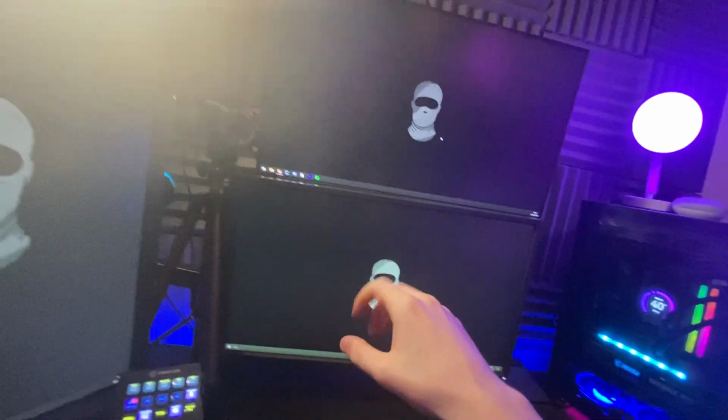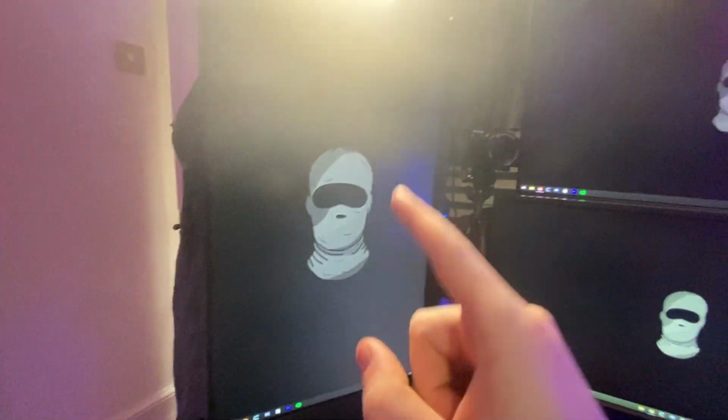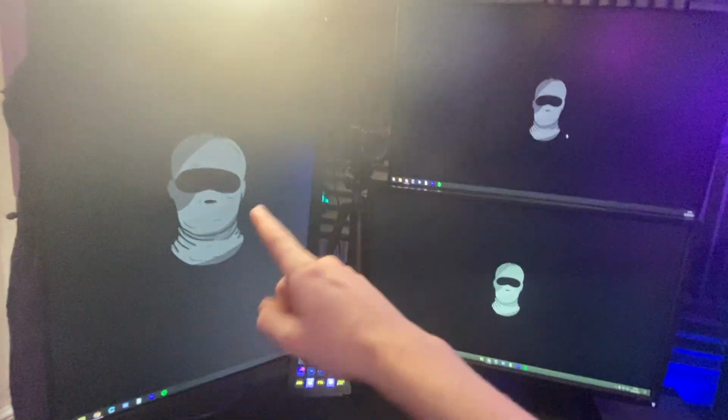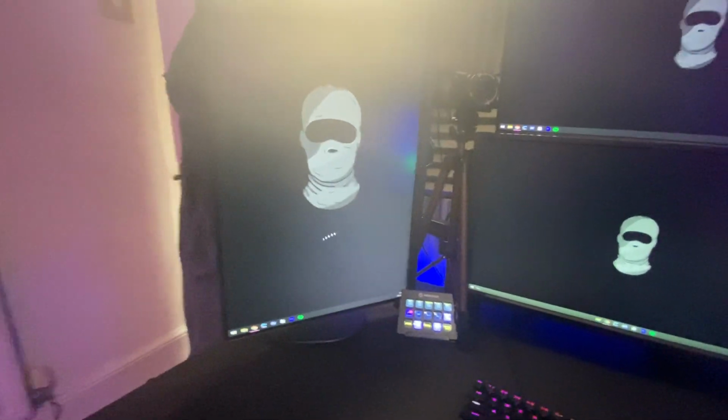This is my main gaming monitor. On this side one, I have my chat. This is an EX2710. This is a 27-inch monitor, not the 25-inch version. Same monitors, just different sizes. This one's at 120 hertz as well. Something really, really nice to be able to have.